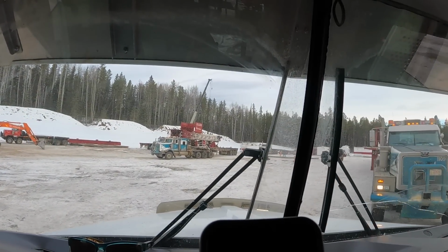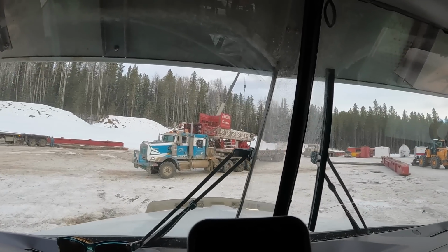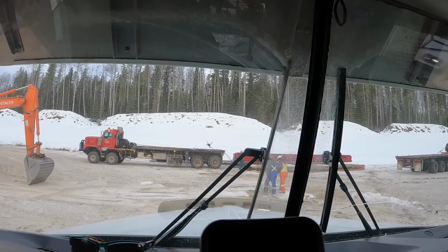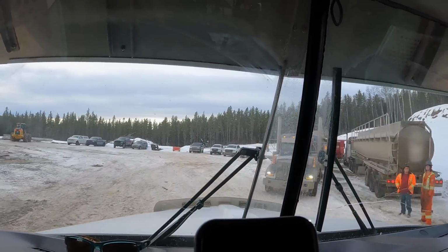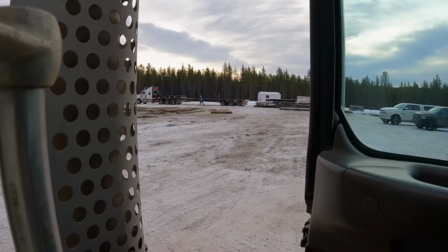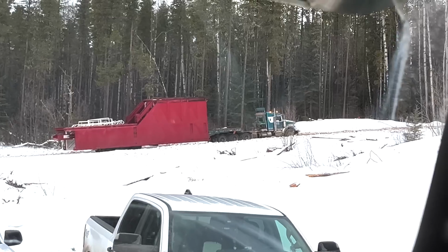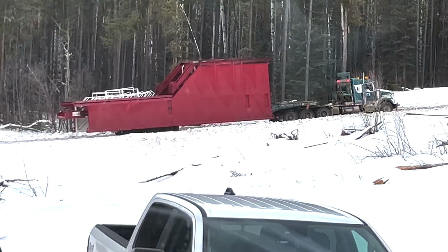Even with running the matting there. Hey Greg, are you on here? Oh, you guys wouldn't have enough sockets or something back there? I'd say. I've got a torque wrench on the bed truck. They probably have one. Scooped! Should have been the last truck. Already spun it out.